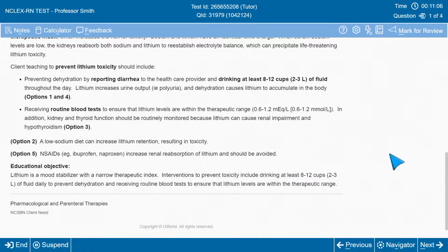And we talked about the routine blood tests a little bit already. In addition to blood tests, it's also important to monitor the client's kidney and thyroid function, as lithium is absorbed and excreted by the kidneys. So that's really important to monitor as well.